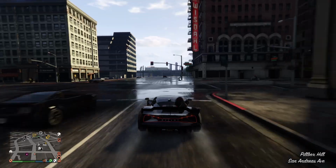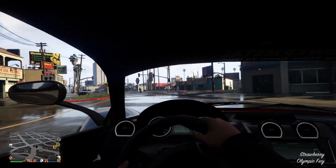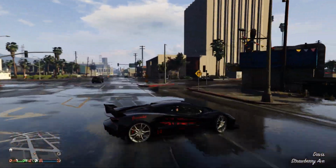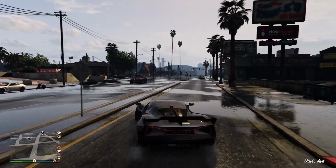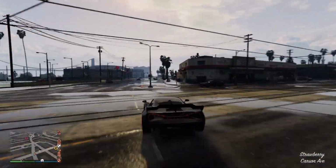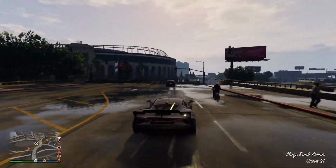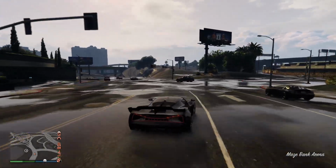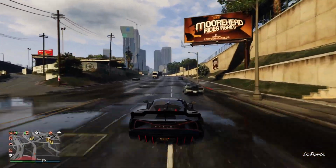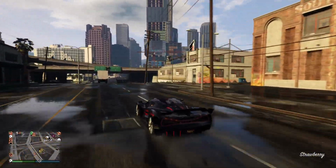Yeah, I don't really have much else to say about the Ocelot Virtue here, other than it is an absolute godsend of a car. I love this thing. It is so cool. I'm not even that big of a fan of electric cars, but this thing is awesome. It has really good customization too. I really like the liveries, especially this whole British flag one. It's definitely a nice looking livery, and it also has some pretty cool customization with the primary and secondary color. I really like what they did there. Also, you get this cool custom license plate. Again, what more could you really want?